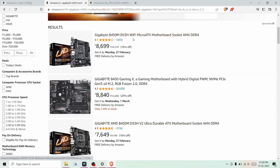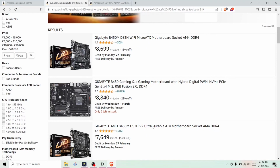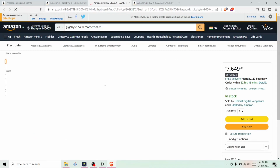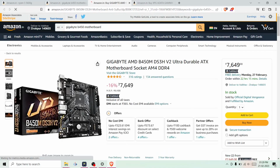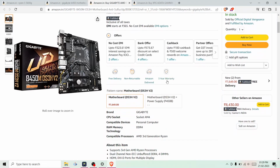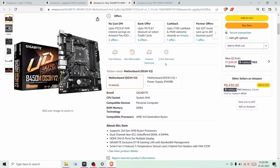This also comes with the Wi-Fi, inbuilt Wi-Fi, whereas you may have to use an external adapter for it. So, for the sake of price, to keep it budget friendly, let's keep this one in our minds, that we need to purchase this one for building a PC. And you can also see that there is a 3-year warranty.